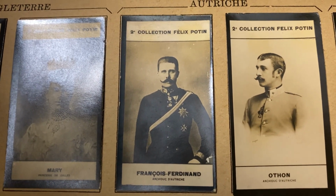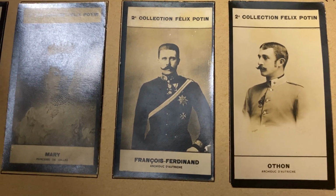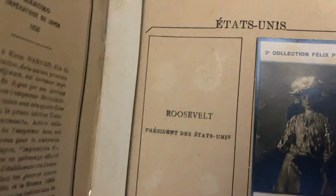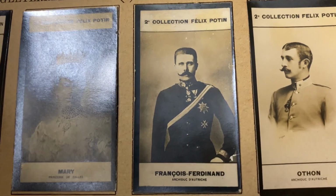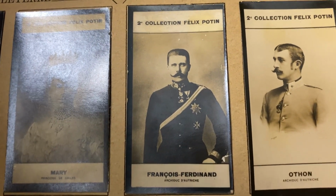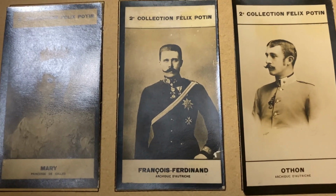But an amazing find there, and that's the reason why I bought the album. So you can see stuff like Roosevelt's gone, there's no Major Taylor, Madame Curie was gone, and Monet was gone as well, but this Ferdinand. And it's a shame because maybe those were some variations as well.